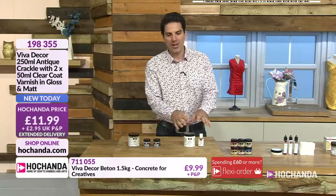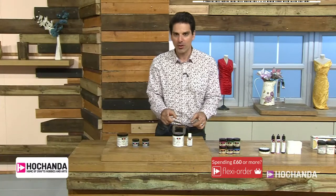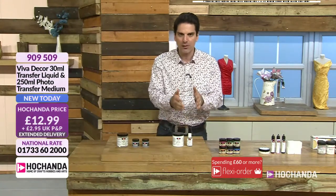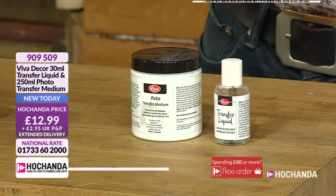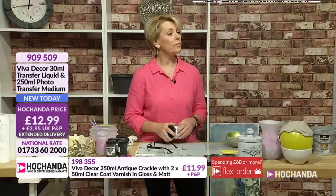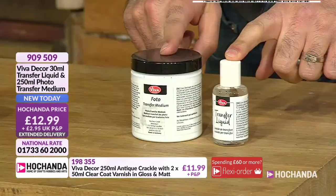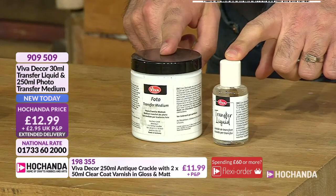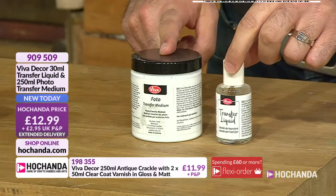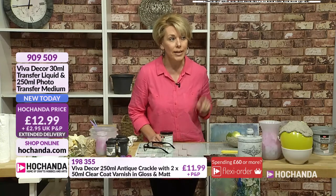We've got some transfer liquid for you, and you've also got the photo transfer. The first question I asked Catherine was, is it two-step? It's not. Each one serves a specific purpose. $12.99 is your price. So when would we use the pot? The larger pot is more for projects that you're going to keep inside. The smaller bottle, very special actually, works on porous surfaces, including concrete. That's why I chose it.